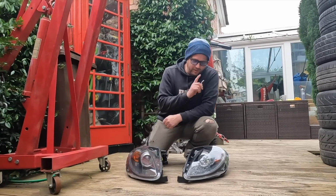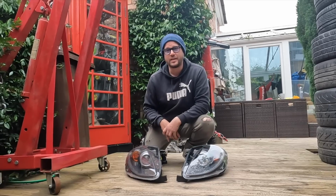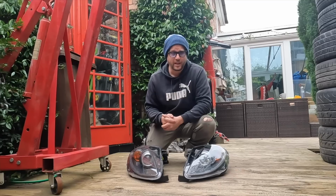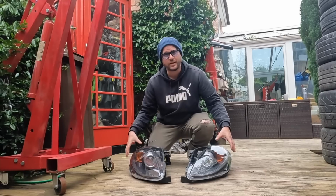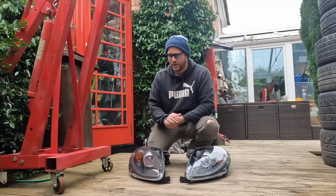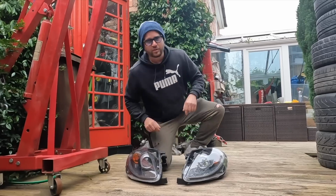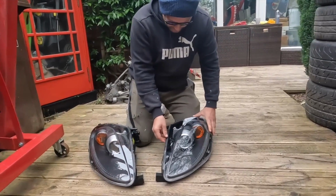Now this one, I will admit, had a slight problem. Headlights from the 430, as with the 360, really suffer with getting very cloudy and very milky on the inside of the lens. These are sealed units, you can't get in them unless you're Ratarossa and know how to do it. This one was pristine. This one was suffering with exactly that. And let me show you.